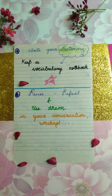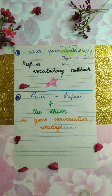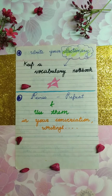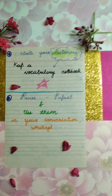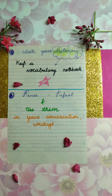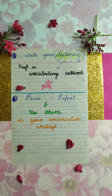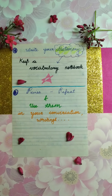Whenever you write any word in your vocabulary notebook, you have to revise it. You have to use them in your daily conversations, in your writing skills. A vocabulary notebook is not for show. You have to use those words daily. You have to revise them. You have to learn their synonyms and root words. Then only your vocabulary will be advanced. So, these were the important tips.